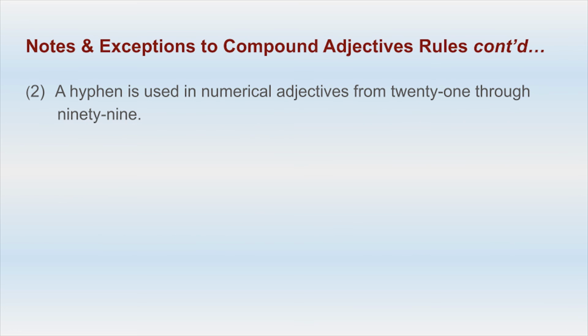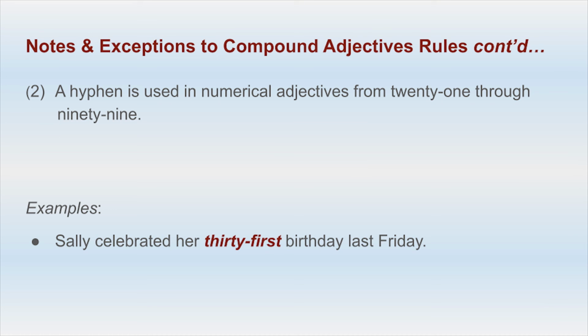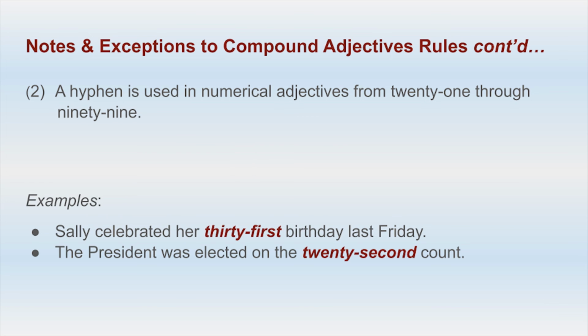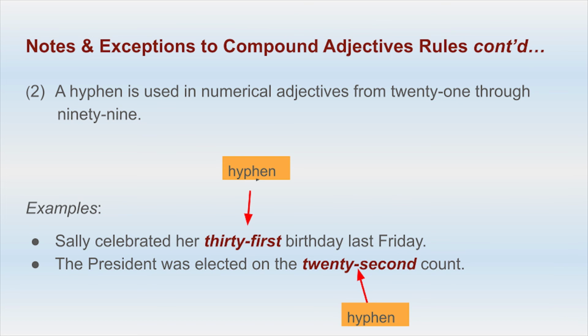Number 2, a hyphen is used in numerical adjectives from 21 through 99. For example, Sally celebrated her 31st birthday last Friday. We use a hyphen between 30 and first. The president was elected on the 22nd count. A hyphen is placed between 20 and second. So any number combination between 21 and 99, we always use a hyphen between them.